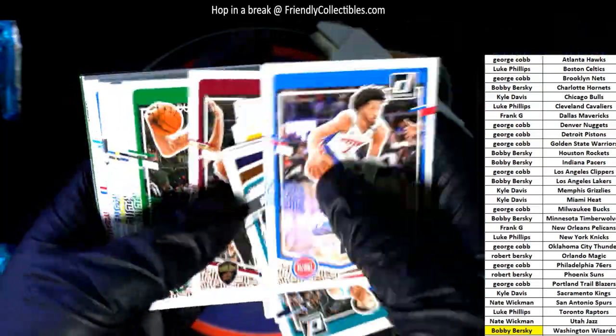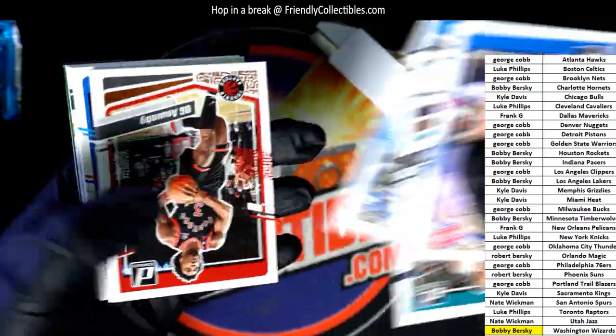Final pack in the box break. Good luck, everybody. Hope you hit something great around here.